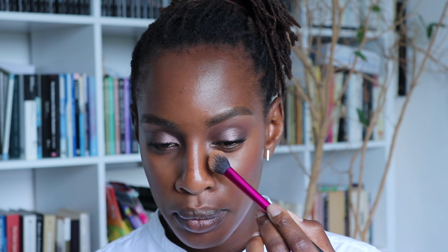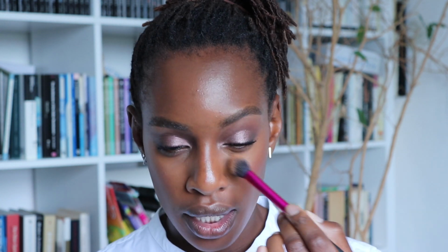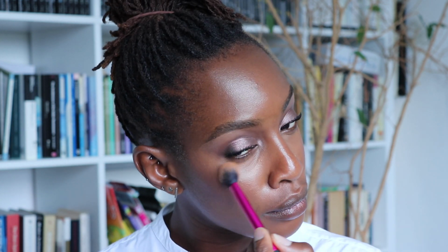Now we're going to move on and set. I'm also really proud of myself for wearing a white shirt to do this video. That is, you know, quite a risk. I'm going to go to my mineralized skin finish in dark. And this is just my setting brush again. And just under the eye. I love this powder for under the eye.